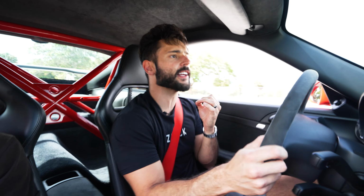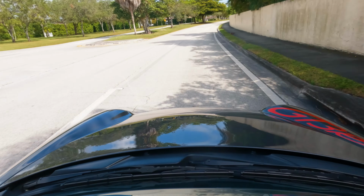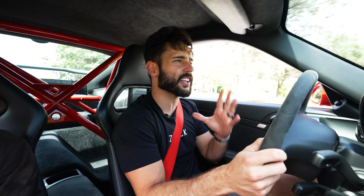And the car feels so small and nimble. You can place it on the road wherever you want. It is so damn satisfying to drive like this. Like, this car brings such a smile to my face. And honestly, it feels a lot smaller than the GT3.